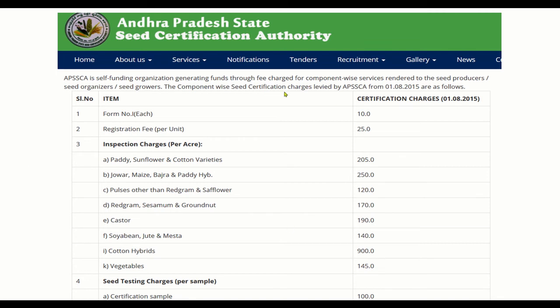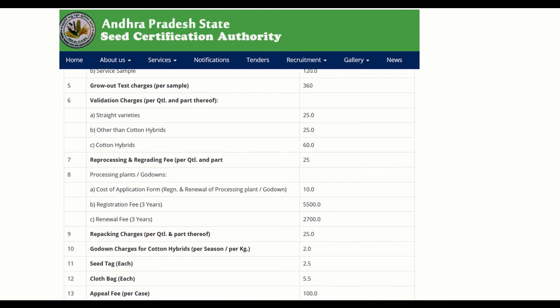And here you can also see the different rates, different charges for registration and for different crop plants, which are given as such. The registration fee is usually 25 rupees, and later on you have to pay for the different crop plants that you are willing to produce and to get certified, and the different rates are given as such.